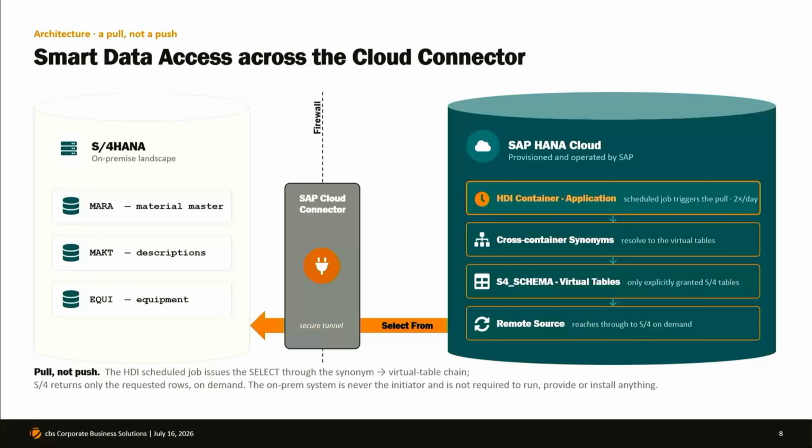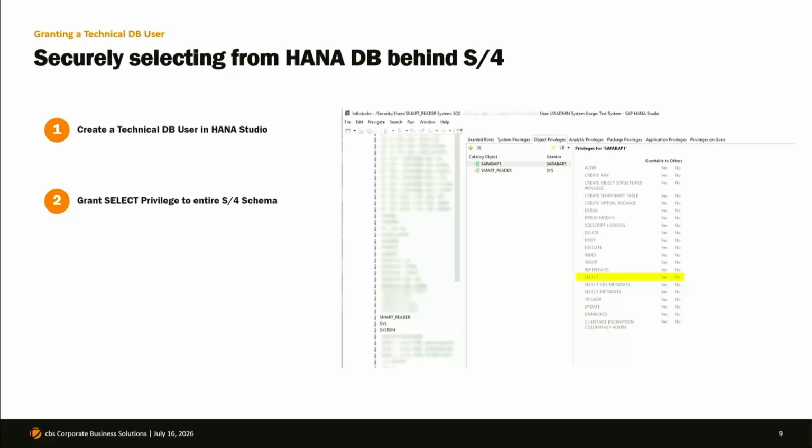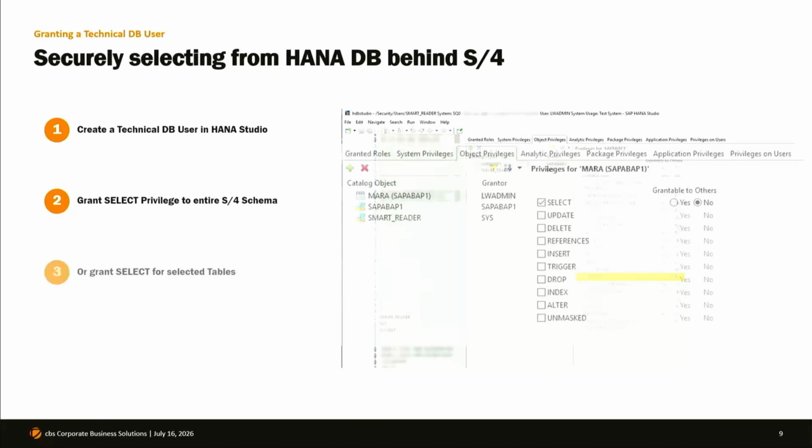So when we now run an SQL procedure, any SQL statement on our HANA container, we get a direct database flow back. For doing this setup, you obviously need a technical DB user, which is already a thing you might not want to do under your S4, but I want to tear down a bit the fear of that, because it's a simple technical DB user. You grant a select to the schema of the S4. You might not want to grant it to all, so you grant it only to the tables you allow. So obviously some sensitive data can be protected already on this level.